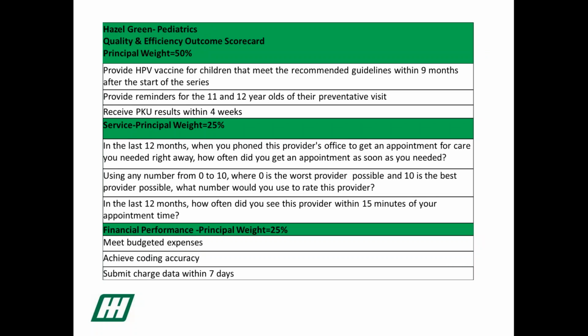Hazel Green Pediatrics, we have 3 on the quality: provide the HPV vaccine for children that meet recommended guidelines within 9 months after the start of the series. We also look at providing reminders for the 11 and 12-year-olds of their preventative visit, and then also if we receive PKU results within 4 weeks. Same process for their service and their financial.